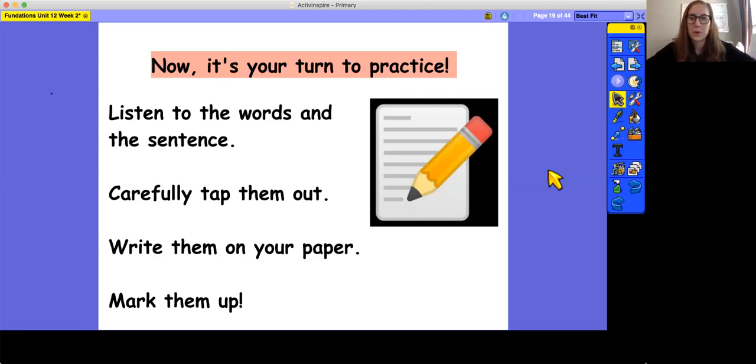Okay, our second trick word, little. Little, like the cookie is little. All right, the third trick word is you. Like you are my best friend. You.